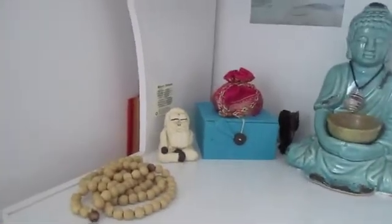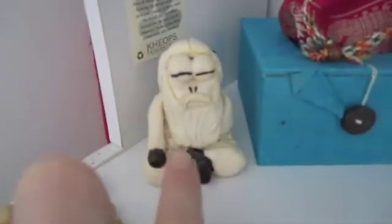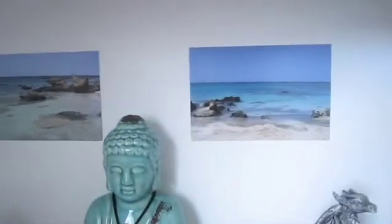I plan on making some more. I have some friends who are interested in me making some for them. So that's that. Oh, this little paper here is just talking about the worry stone. I had that there because before I had my worry stone here, so that's going to come off very soon. And I just have some pictures of a beach in Greece.